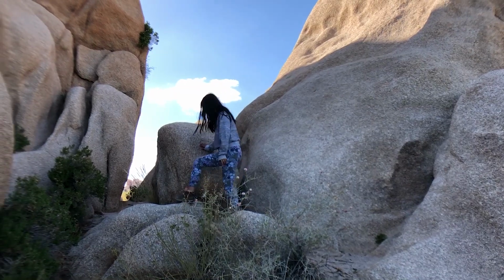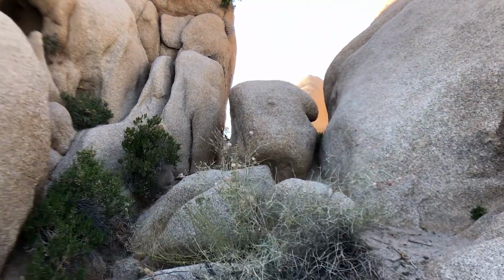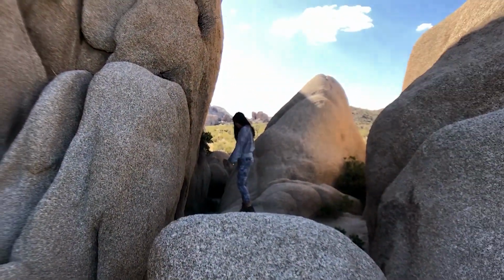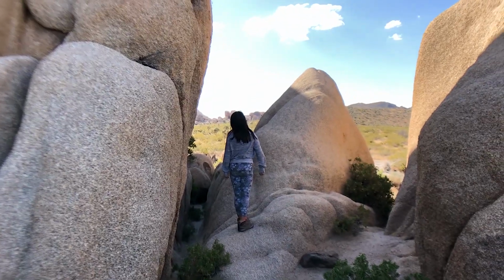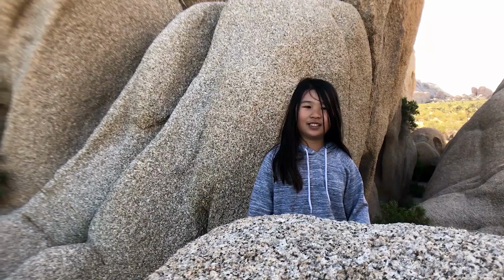There's like a cable right there. So right now I climbed most of the rock, and there isn't really anything to look for. So I'm gonna head to the next rock and see what's there.